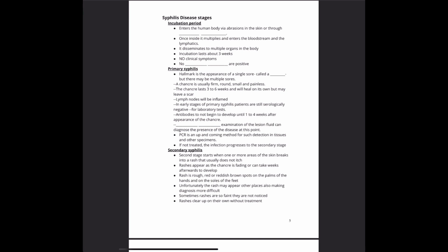Your lymph nodes will be inflamed, and in early stages of primary syphilis, patients are still serologically negative for lab tests. Antibodies will not begin to develop until 1 to 4 weeks after the appearance of the chancre. Dark field microscopic examination of the lesion fluid can diagnose the presence of the disease at this point. PCR is an up-and-coming method for such detection in tissues and other specimens, and if it's not treated, the infection will progress to the secondary stage.